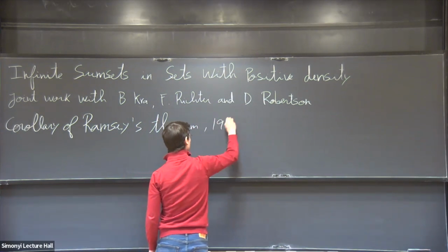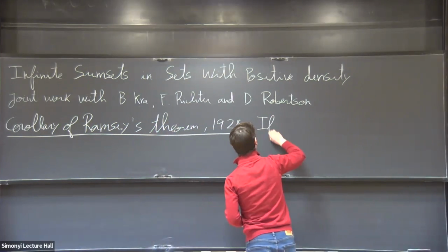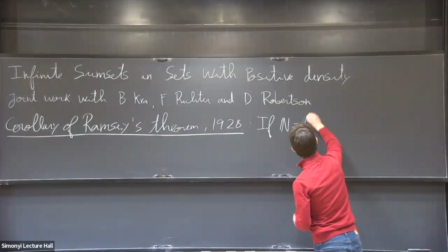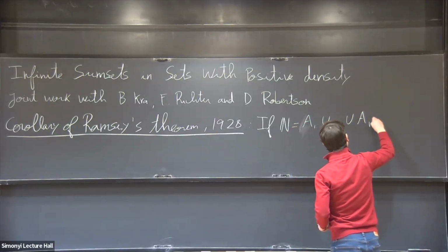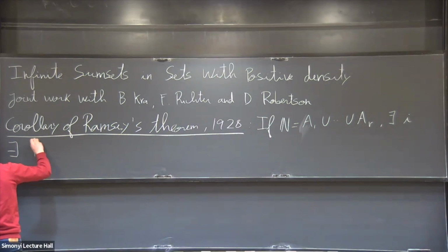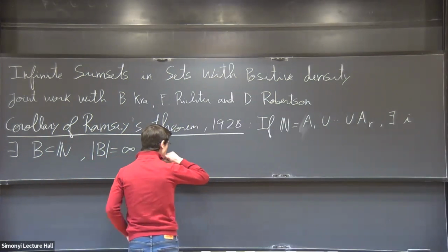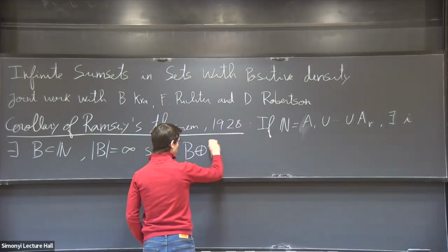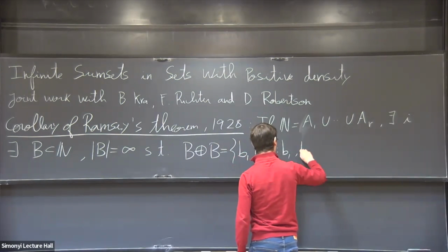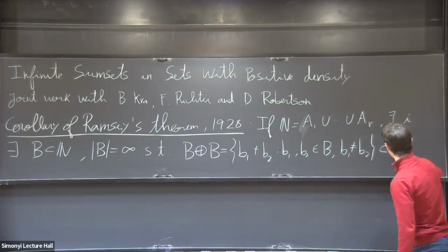The theorem is from 1928. I don't know if anyone bothered to write this corollary. If we partition the natural numbers, if we color the natural numbers with finitely many colors, so we partition it into finitely many pieces, then there exists one of the colors, A_i, that will contain an infinite sumset. So there exists an infinite set of natural numbers, I'll call it B, such that B ⊕ B, I use this symbol to denote the restricted sumset, the set of sums b1 + b2 such that b1, b2 are in B and distinct, is monochromatic.